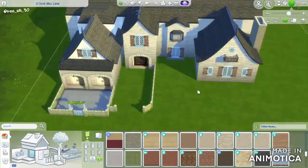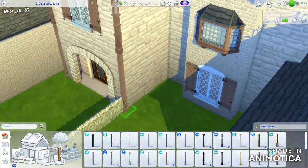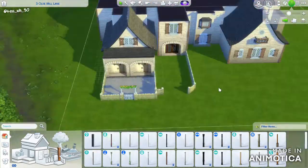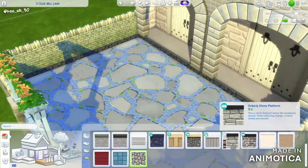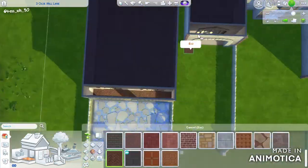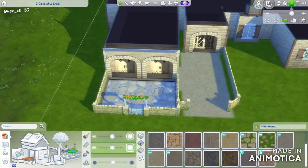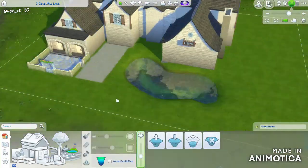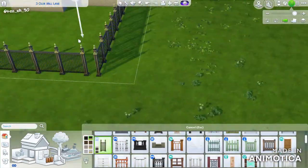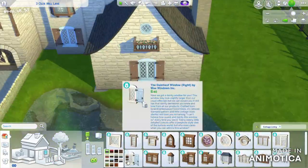maybe like 10 hours, probably. In a lot of different sections, but like this part where literally I'm just building the shell of the house, not even doing the landscaping, just that alone took I think at least 2 hours. So yeah, there you go. It took a long time.